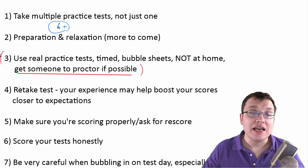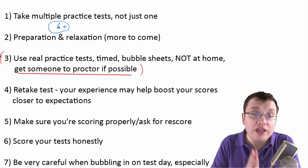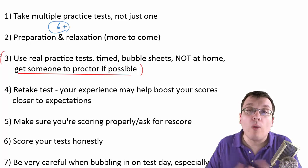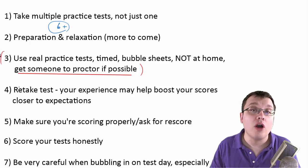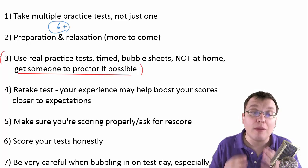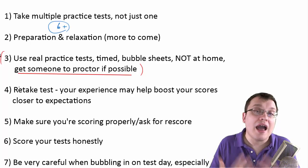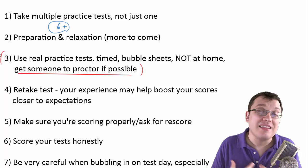Retake the practice test. So your experience, when you've taken the practice test once, when you've taken the real test once, you are aware of how things go, right? You're more of a pro, you're an expert at how that test day is going to go. You're not going to be surprised by anything. So that when you take that test a second time, when you take the real test a third time, you have that experience, you can use that to do better. So you want to retake that test.